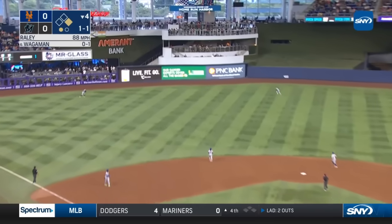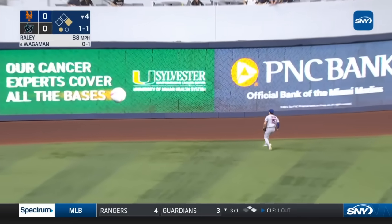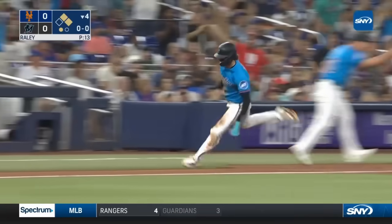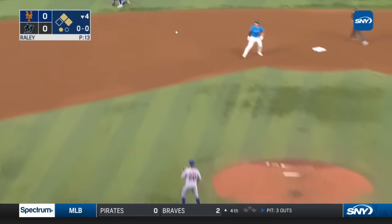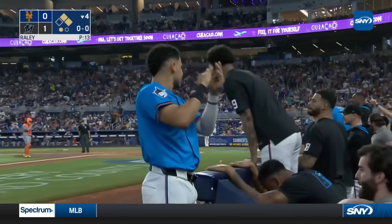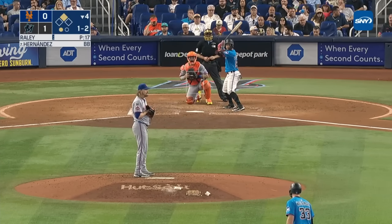And he drives one toward the gap in left center field. That's going to split him and go to the wall. Norby on his way to third. He's being waved around all the way. Lindor makes the relay throw to the plate. Not in time, and the Marlins have the lead. 4 or 5 innings.